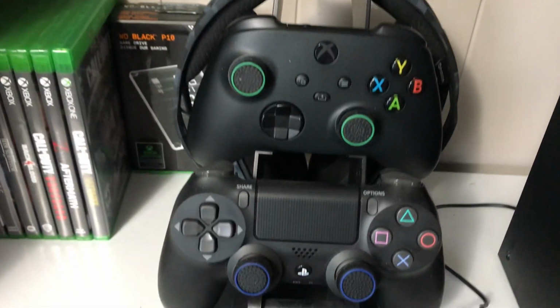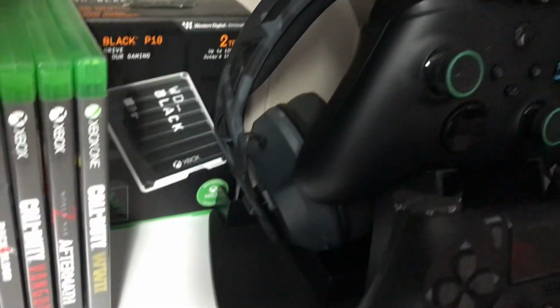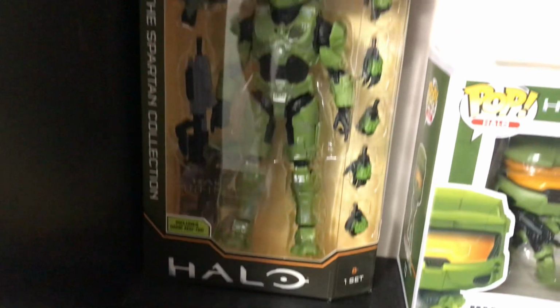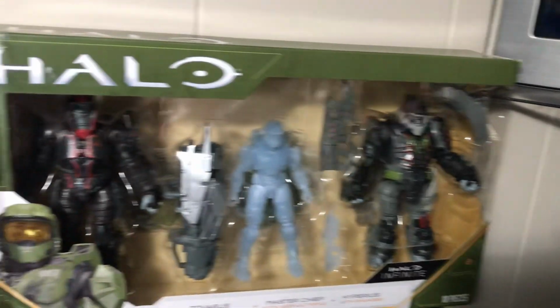Got a little stand to hold my remotes. Got my headphones for when I play online. Very few games for it. And a Halo figure. A Halo Pop. It's kind of my Halo corner right here. My daughters bought me these things.